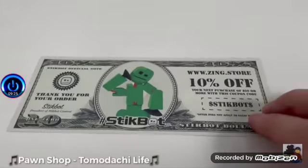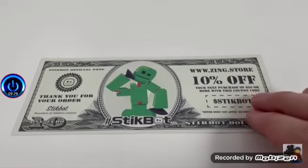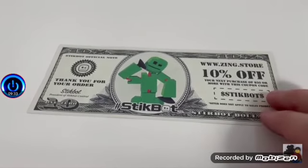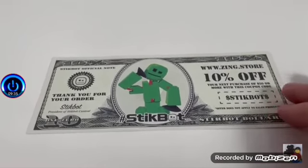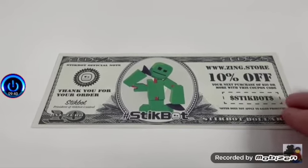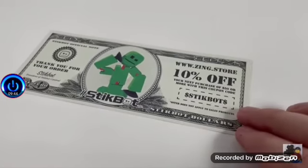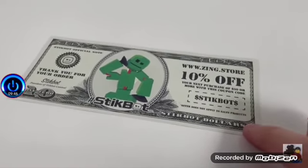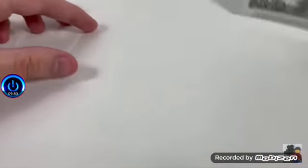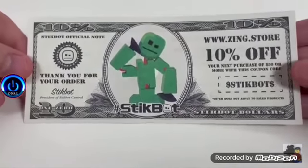Last thing I want to take a look at is this Stikbot dollar that you get for ordering this. I don't know if you get this for ordering any Stikbot product or just this one, but I got a Stikbot dollar. This is a pretty cool little trinket, I guess. It's 10% off the Zing store if you use this code. It does not apply to sale products. But ignoring the coupon and stuff, this is a really cool little bonus that you get for buying online, I guess.